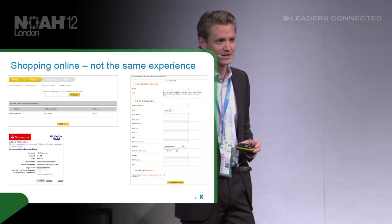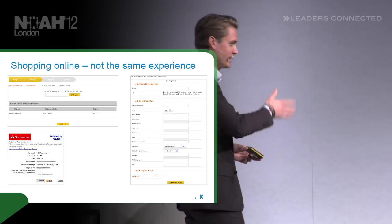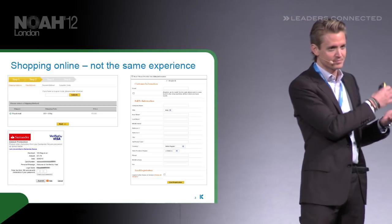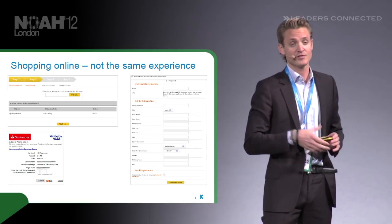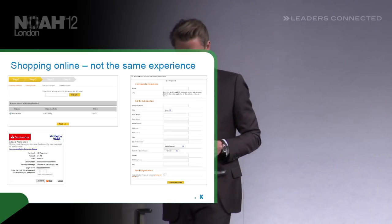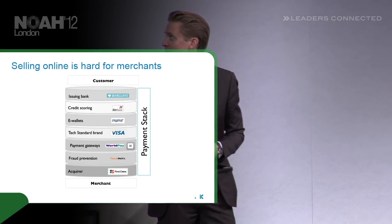It's super complex. There's a bunch of different fields that need to be filled out, if you're a male or if you're a female. And also, there are different steps. And finally, you might need a DigiPass if it's 3D Secure. It takes a lot of time, and it's super boring.